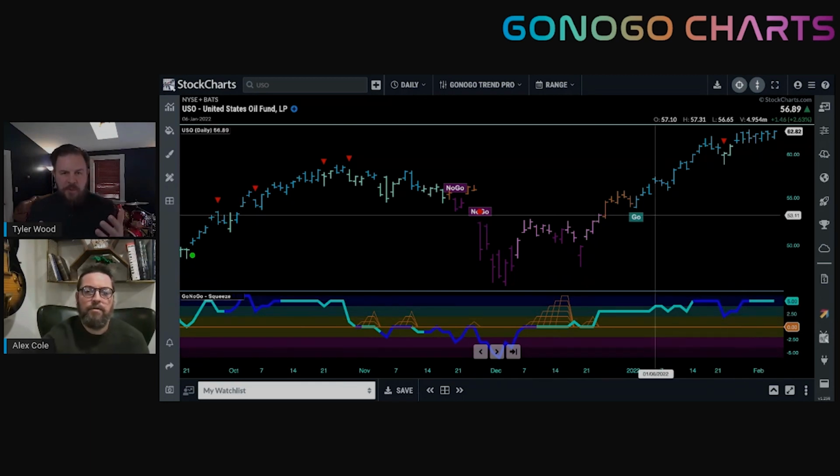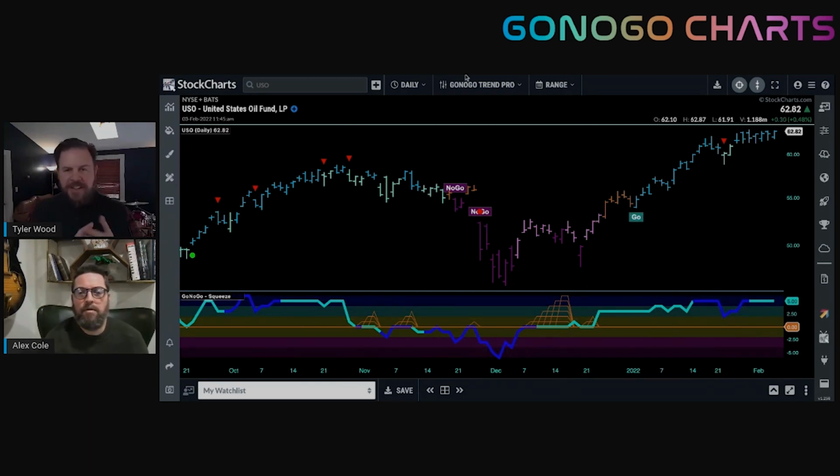So quick review, the weight of the evidence is the trend conditions overall, that blend of indicators still in a strong go trend for oil. But we've seen the pace of that rally sort of taper off. Volume has gone away, but momentum is still at overbought extremes. Overbought itself, not a bad thing.